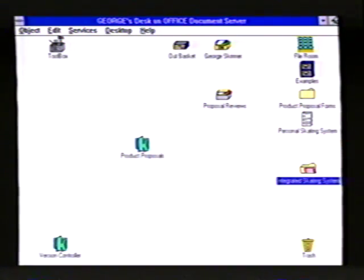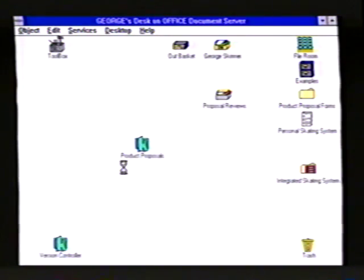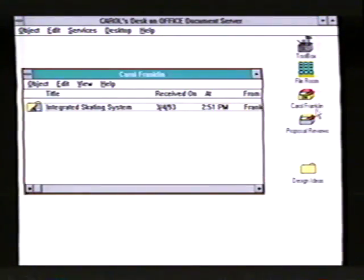Then, George is prompted to select a product manager for the project. We'll select Carol Franklin. Then the job is automatically filed in the proposal reviews basket. Now, let's leave George's desktop and go over to Carol's office. As product manager, Carol has received the work assignment in her Keyfile in basket.